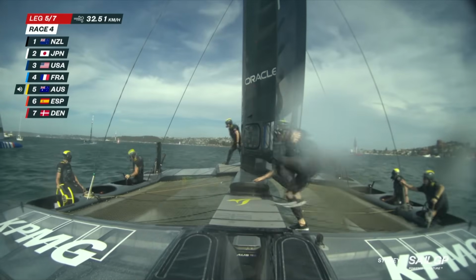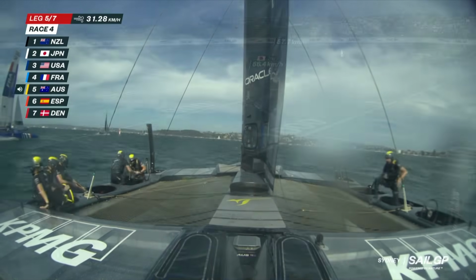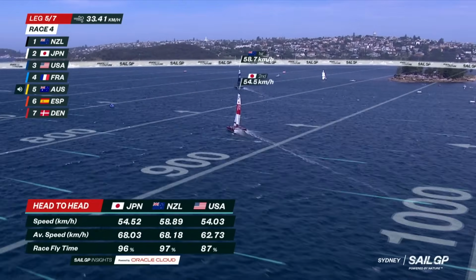Just picking his way through the field again, the Australians. We saw in our pre-race analysis they were making lovely gains on the upwinds yesterday, and they're doing the same again today.